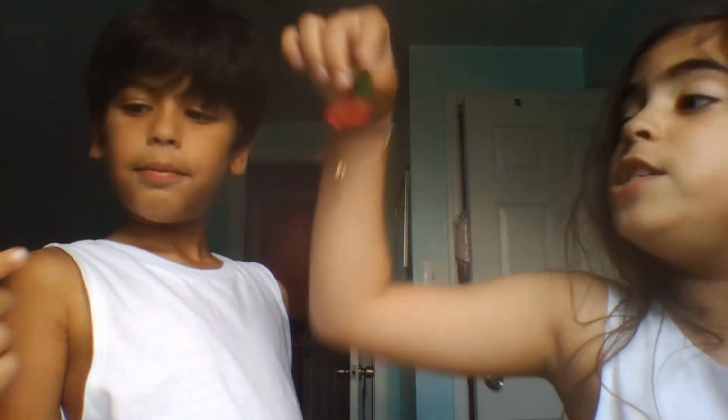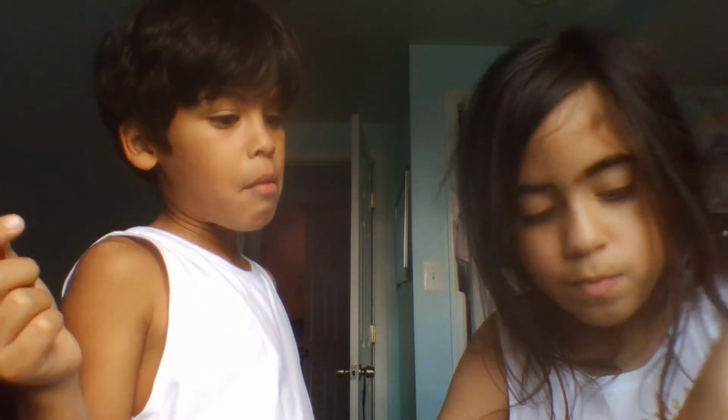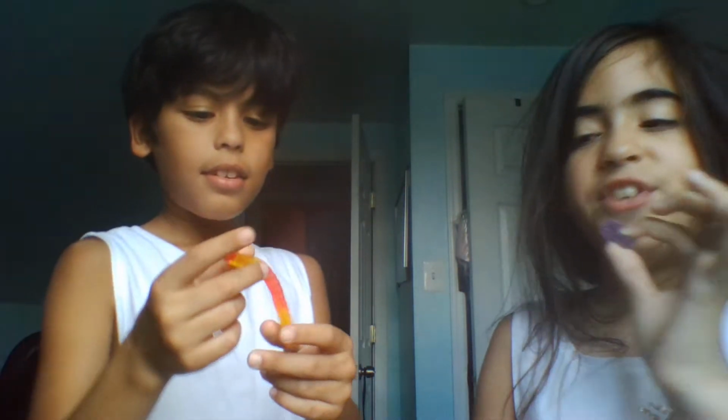Okay. I really like the red corner. It tastes like cherry. I think the red one. I found cherry. Yum. I see a purple gummy bear. Oh! That's a lucky charm. I'm gonna try it. Should I try it? Let me tell you what it tastes like.